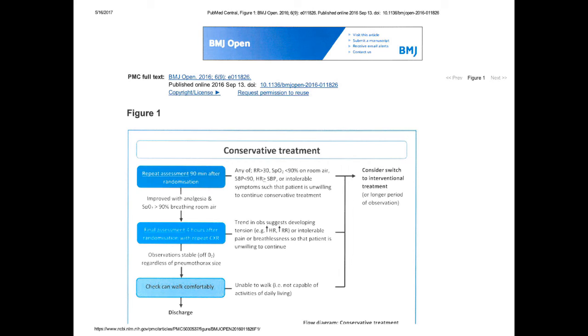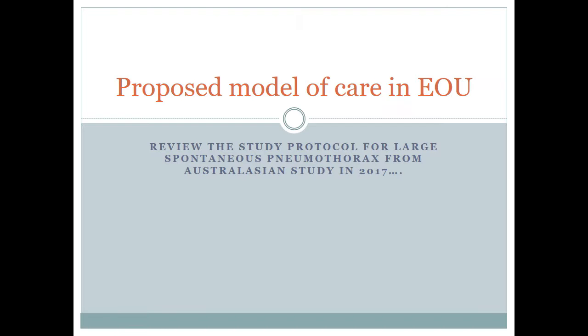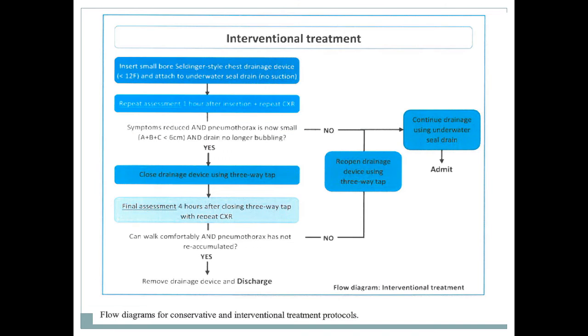It's also not thoracic. And just to quickly answer the question of what do I do once I put a catheter in, then this is their interventional arm study. So small bore, Seldinger chest drain, less than 12 French. Check after an hour, repeat chest x-ray. Looks like it's improved. Close the 3-way tap. Another 4 hours later, and get another chest x-ray. And then if they're well, you can just take it out. But again, they'll be followed up somewhere in that system very well.